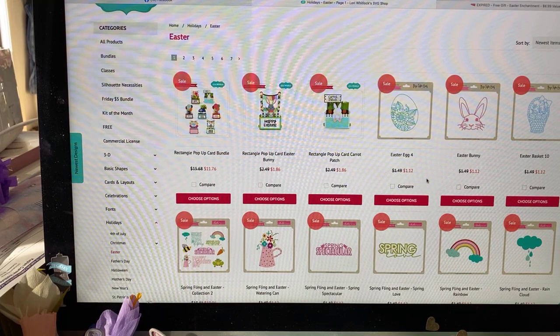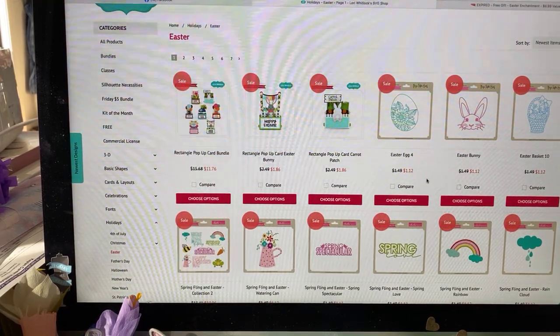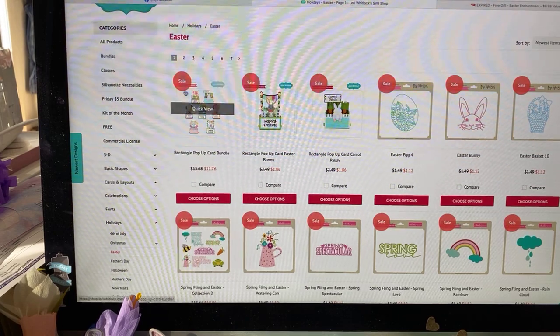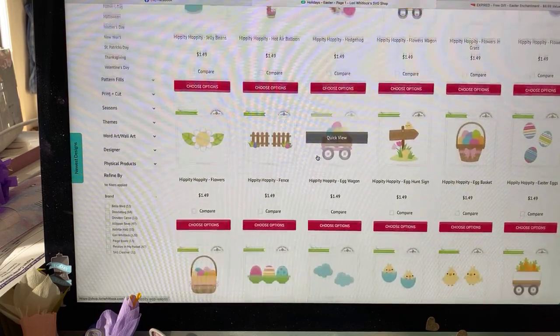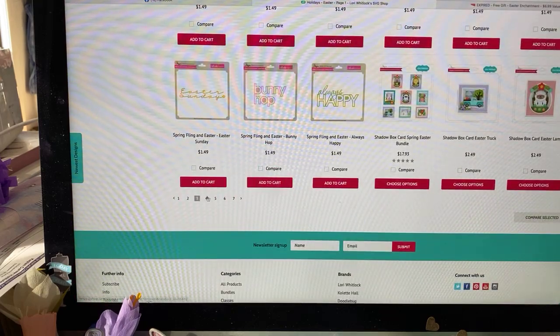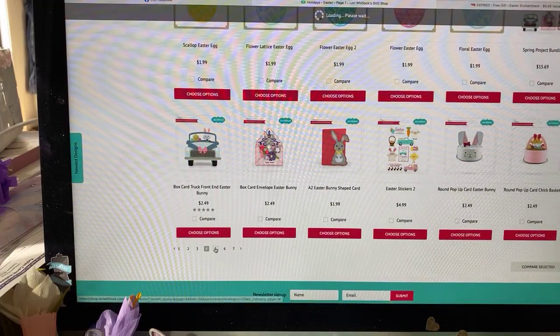In fact, she's always adding to her designs. She recently just added these rectangle pop-up cards, so she doesn't ever rest on her laurels. She has quite a few cards, and it can get a little overwhelming. What I end up doing is a lot of her cards like a year after they come out, simply because there are so many, but here are some that came out.